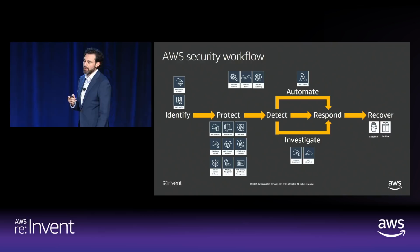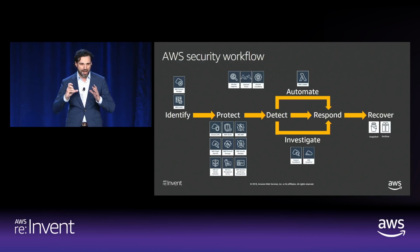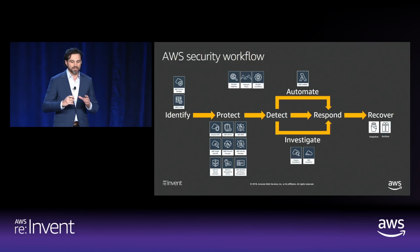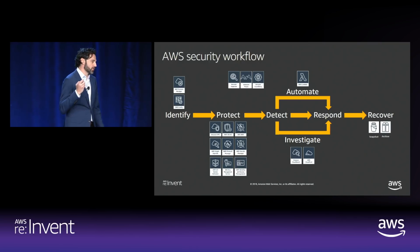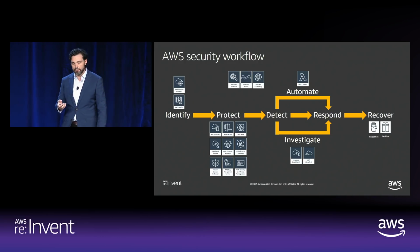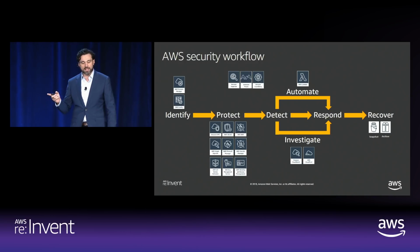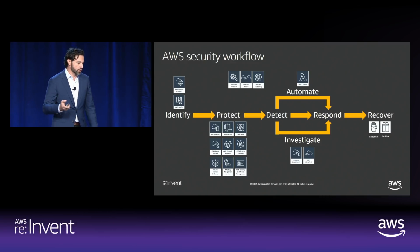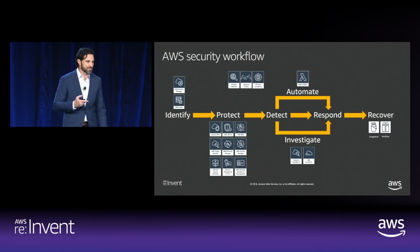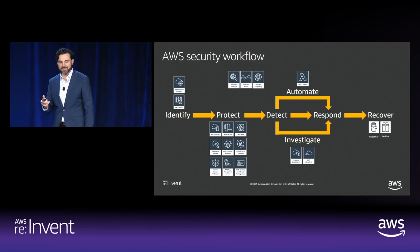Next, you have Protect. Protect is all about putting that hard outer shell around your people, your resources, your applications, and your data. We have services like WAF and Shield, KMS, IAM, et cetera. And then next, we have Detect and Respond. In the detection piece, we have new services like GuardDuty. Probably a lot of folks know GuardDuty. It's become one of the fastest growing services in AWS.